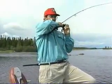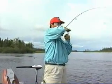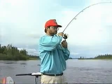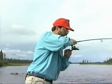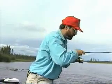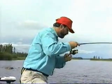There's one. Hey, this is a heavy fish. This is a real heavy fish. Woo, what is this? It's fighting like a walleye, but it's staying real deep. I haven't had any head shakes though. I wonder if I've got one snagged. This is a good fish.